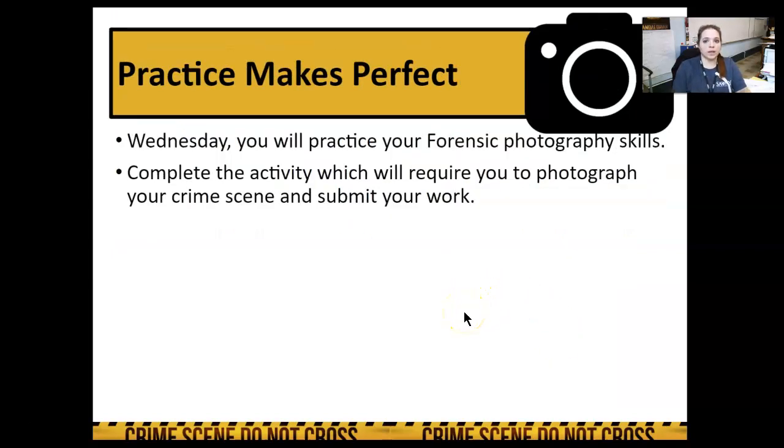So on Wednesday and a little bit later today, I am connecting it with this to give you as much time as possible. You are going to complete a forensic photography skills lab, and it will require you to photograph a crime scene that either you make or somebody helps you make, and submit your work. It's a lot of time, so make sure you use your time wisely. Don't wait until Thursday to get everything done. It's a lot. All right.